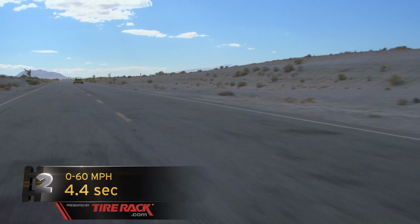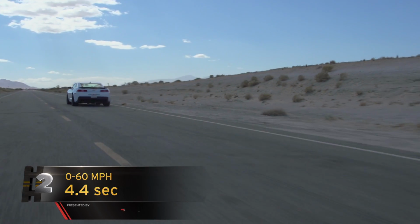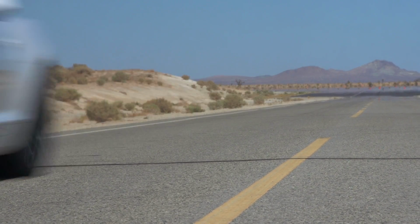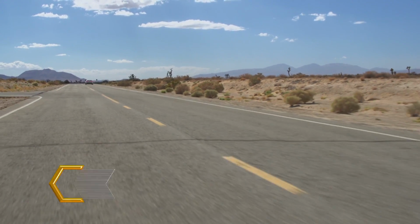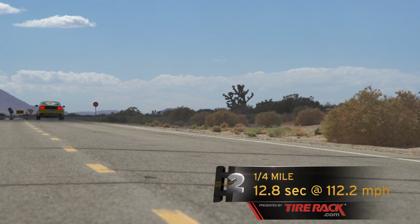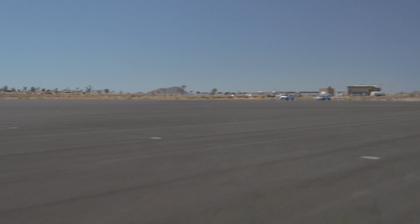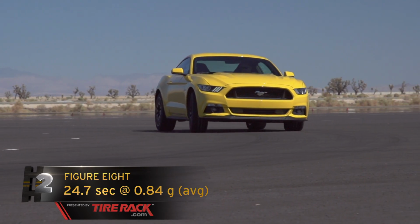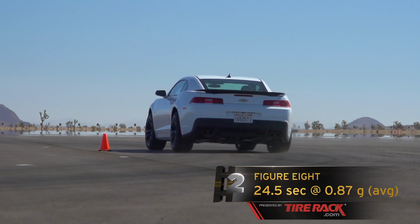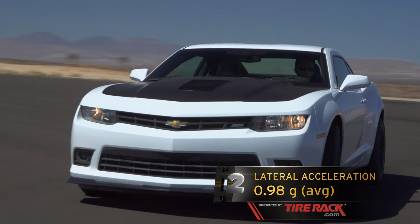Pony car diehards might be disappointed that you can't find a winner just with straight-line performance. On this particular test day, they essentially tied, reaching 60 in 4.4 seconds. The Mustang was slightly faster at the quarter, passing it a tenth faster and 1.7 miles an hour higher in trap speed. In braking performance, the Camaro began to strut its tire grip, stopping 8 feet shorter from 60 miles an hour. Around the figure 8, the Camaro just slightly beat the Mustang by 0.2 of a second in its lap time. The Camaro's average lateral acceleration was 0.02 of a G higher.